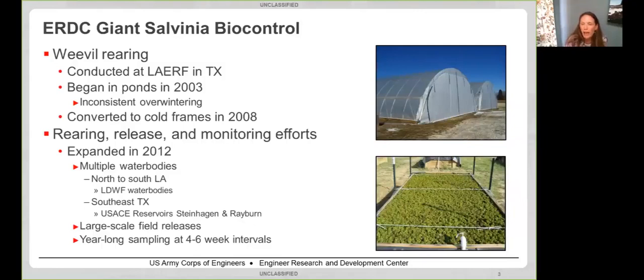So I work for ERDC, but I am stationed at a satellite facility in Lewisville, Texas, the Lewisville Aquatic Ecosystem Research Facility, about 45 minutes north of Dallas. We have been working with Salvinia weevils and giant Salvinia since 2003, when we first began in outdoor natural half-acre ponds at our facility. But we quickly learned that, being that far into North Texas, we had very inconsistent overwintering with either giant Salvinia or the weevil from year to year.